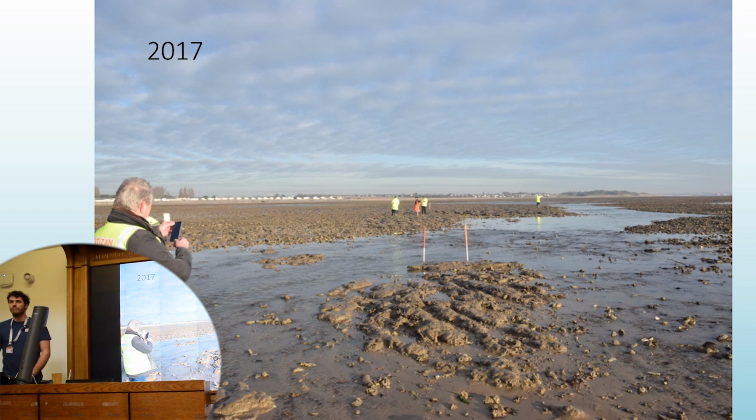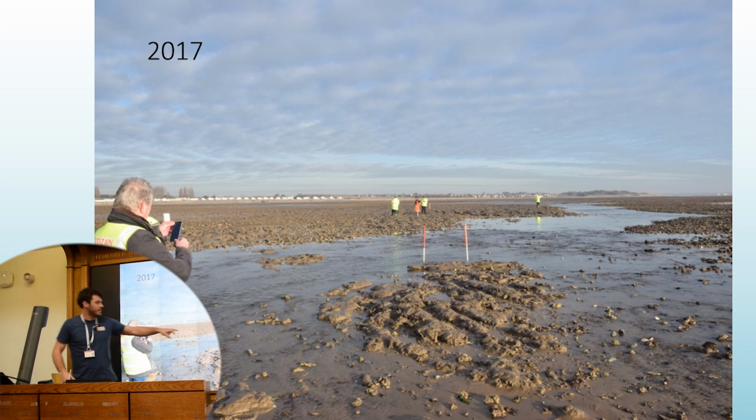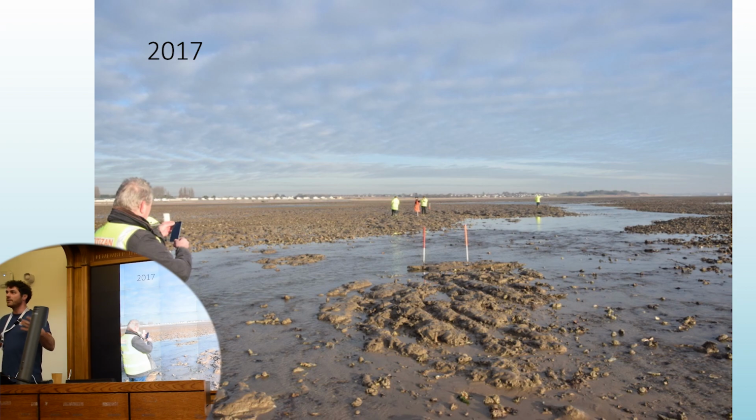Well, let's look at perhaps the most famous site that we have on Mersea Island, which is a Bronze Age trackway that was discovered by oystermen in 2017. This image is taken from when we went to clean, record and lift those remains. Just between the two ranging rods that you can see here is where our trackway timbers were. These things are 2 metres long.